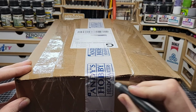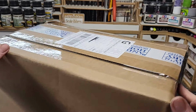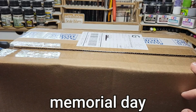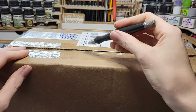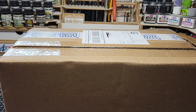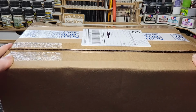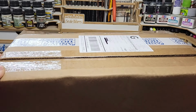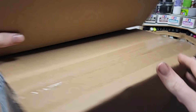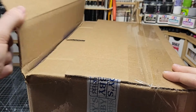And I got a couple other goodies in here as well, because it was the Labor Day sale he had going on. So it was spend 100 bucks, you get 15 bucks off your order. That basically got me free shipping, because shipping was $13.99. So I got free shipping plus a buck off my entire order. So yeah, it worked out good. Let's go ahead and show you what we got. He really packaged this pretty well.